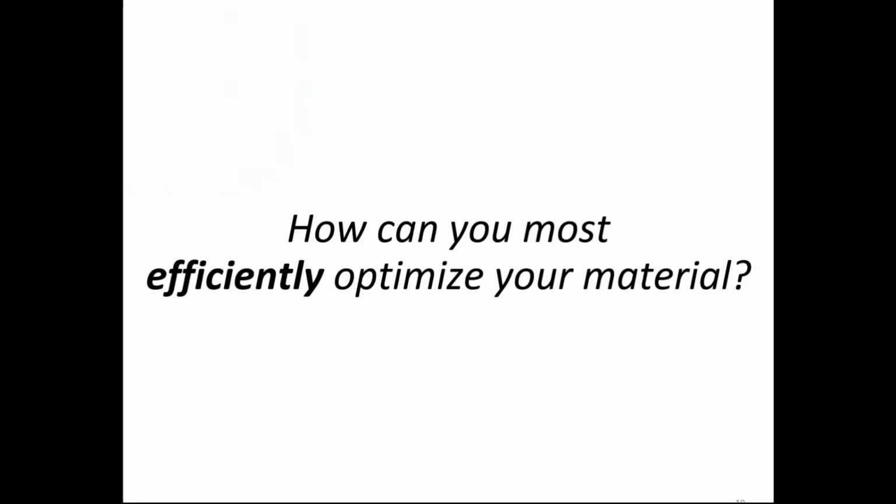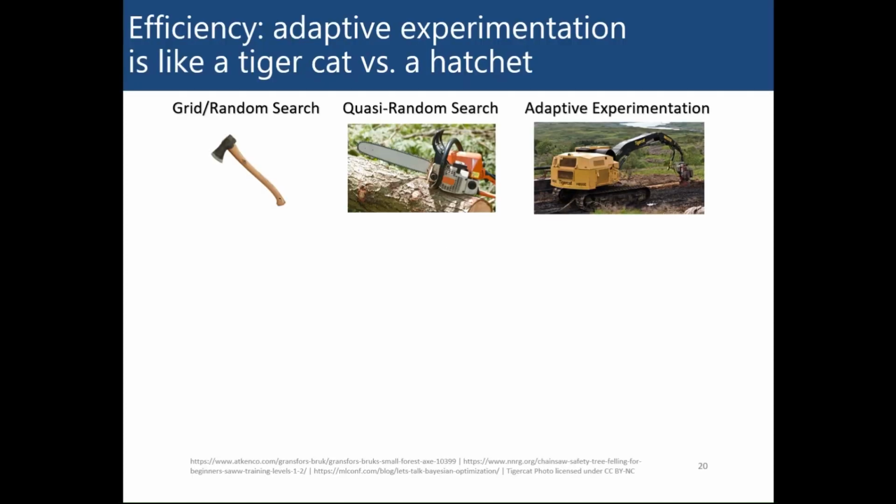Okay, I think we're going to move on from there because now we're going to talk about how you can most efficiently optimize your material. Emphasis on the how. We talked about what your materials optimization task is. And in terms of efficiency, when we talk about adaptive experimentation, it's like a tiger cat on the far right versus a hatchet.